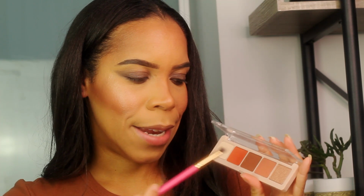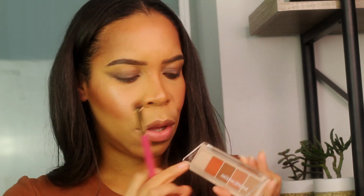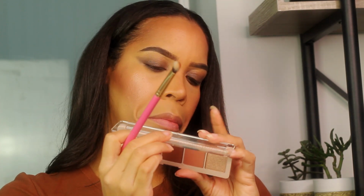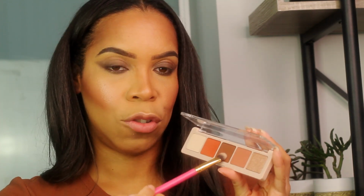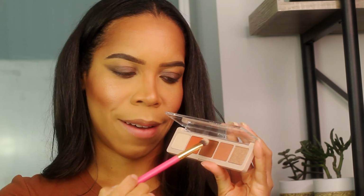So I've gone ahead and blended out that pencil on my bottom lash line as well. And now I'm going to go in with this shade from the NATASHA DENONA palette called Thorn, which is the brown shade in the middle. I'm just going to pack that on top of where I have the shadow, the brown eyeliner, sorry. Bring it below my crease, because I know that when I blend it out, it may migrate up a bit. So I'm keeping it low.